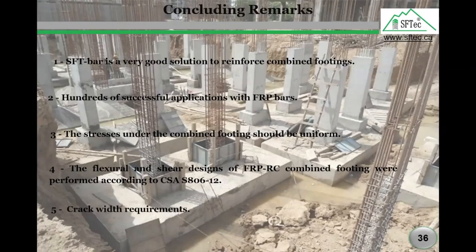Due to the lower modulus of elasticity of the FRP bars, crack widths govern the flexural design of our footing. The thickness of the combined footing is commonly governed by the two-way shear and one-way shear strengths, as we did in our example.